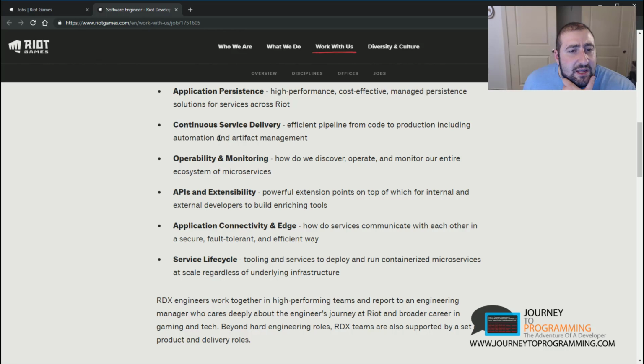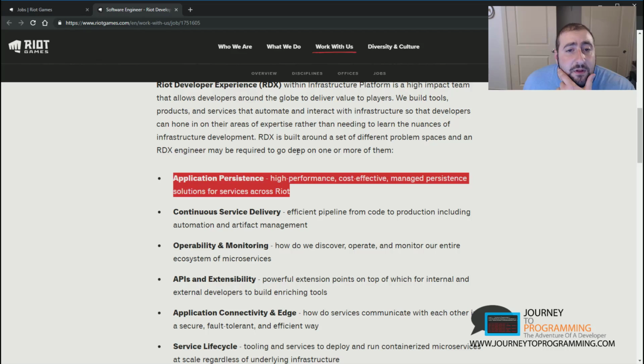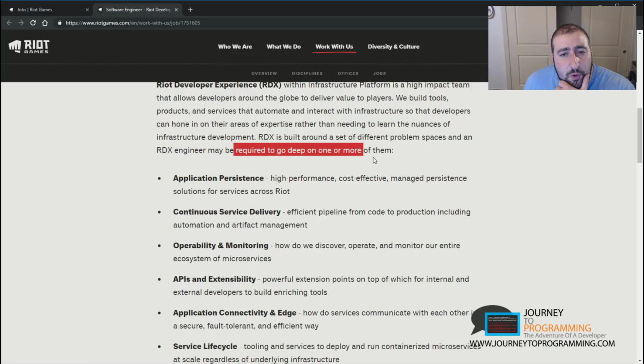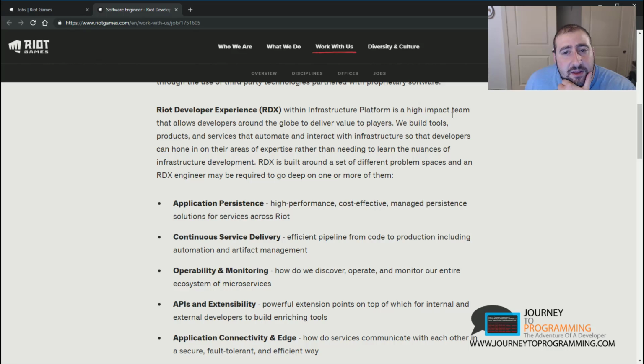Let's see, application participants. So it looks like you get to focus on one or more specific areas. That's kind of what RDX, their team, is focused on. Developers will build tools, product services to automate and interact with infrastructure so that developers can hone in on their areas of expertise rather than needing to learn the nuances of infrastructure development. Gotcha. Okay.